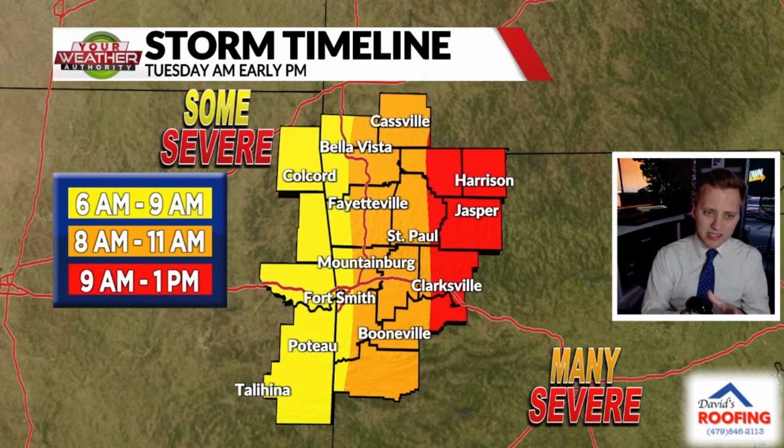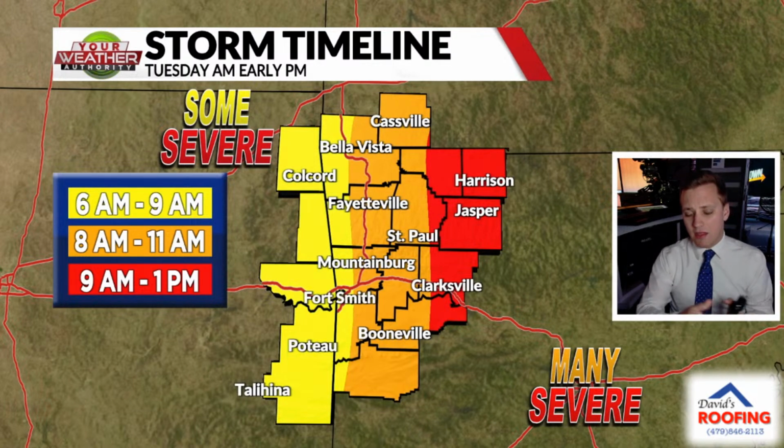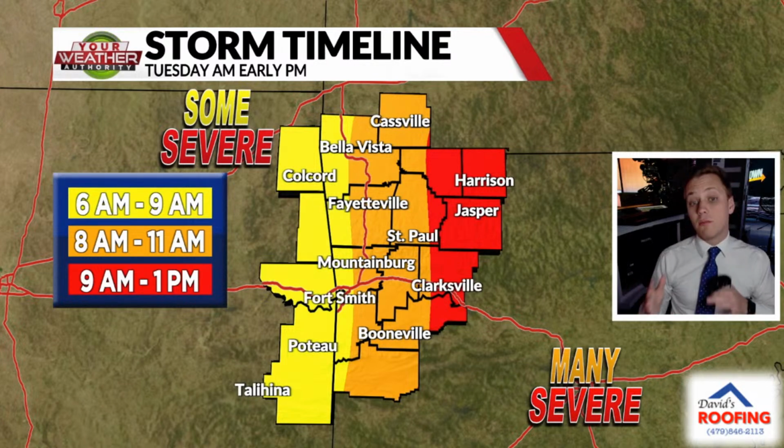But 6 a.m. to 9 a.m. just west of the I-49 corridor, 8 a.m. to 11 a.m. right along I-49, portions of Interstate 40 in and around the Fort Smith, Fayetteville, Bentonville, and Rogers area, and then even farther east towards Harrison, Jasper, Clarksville, Boston Mountains, River Valley areas, 9 a.m. to 1 p.m. So, again, this system will be moving through during the morning commute tomorrow.